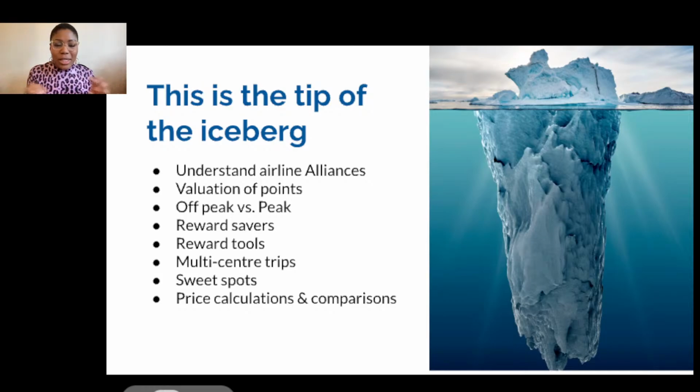So, this is just the tip of the iceberg. There is so much more around this, but obviously, we've only got an hour and there's just not enough time to cover everything in detail. But in order to implement this strategy effectively and efficiently, you do need to have an understanding of airline alliances, the valuation of points, also looking at off peak versus peak flights. That's another way of maximizing the value that you can get. Looking at reward savers, reward tools as well. Multi-center trips are also a possibility with this. There are a number of sweet spots where you can get maximum value, and then there's also price calculations and comparisons.